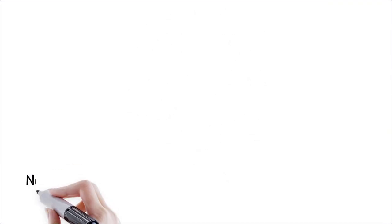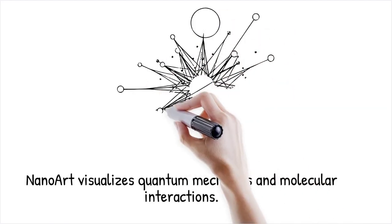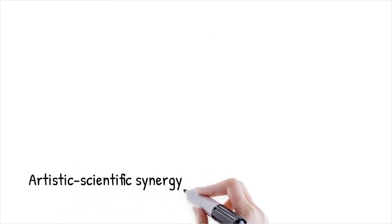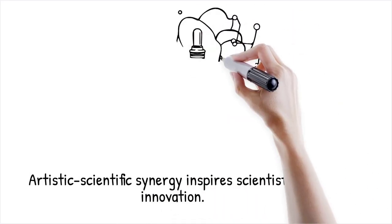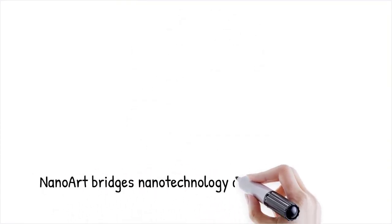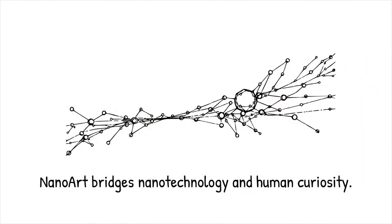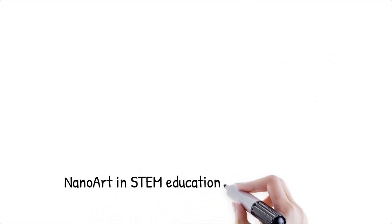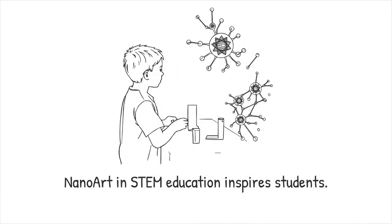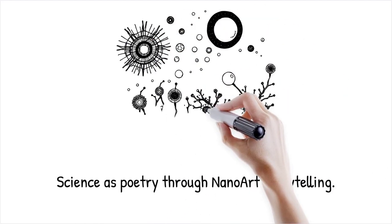By visualizing the beauty of quantum mechanics, molecular interactions, and self-assembly, nanoart provides a tangible way for society to connect with the microscopic world. This artistic, scientific synergy inspires the next generation of scientists and fuels innovation by merging creativity with research. As science progresses, nanoart will continue to be a bridge between the complexities of nanotechnology and the curiosity of human imagination. For example, nanoart has been used in STEM education programs to inspire students by showing them the unseen beauty of scientific research. This is like turning science into poetry, where every microscopic image tells a story of the universe's hidden wonders.